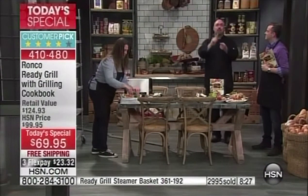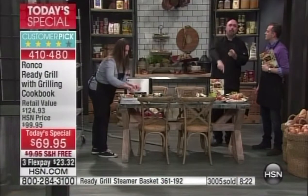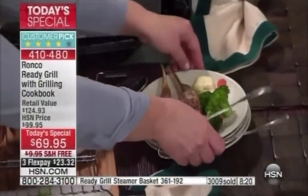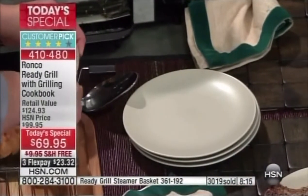What would that take at home? 3 different pots, 2 pans, a preheated oven, a cookie sheet, an appliance, a world of cleanup. You did it in one machine. And before we talk about cleanup, we're going to get to that in just a second. I want to show you something really cool.